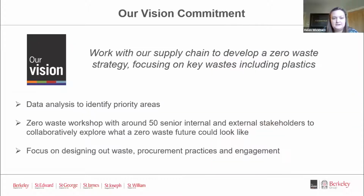So in 2018, that led us to develop a new commitment. That was to work with our supply chain to develop a zero waste strategy focusing on key wastes, including plastics. So our first step was to initiate a waste and plastics working group across the business. This included representatives from a broad range of teams, from technical, commercial, construction and sustainability. I suppose our first action was really to analyse our data in a bit more detail. We do have data from a lot of our MRFs, as well as on-site visual skip dives we did, etc. So looking at our data in a bit more detail to identify priority waste streams in terms of volumes and key materials, but also looking at the contractors that were producing those waste streams.